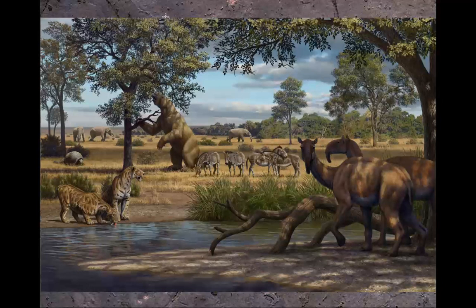the giant ground sloths, and the saber-tooths. But unfortunately, nobody knew what a saber-tooth was when Darwin visited that area and excavated his fossils. So he missed that discovery by a few years.